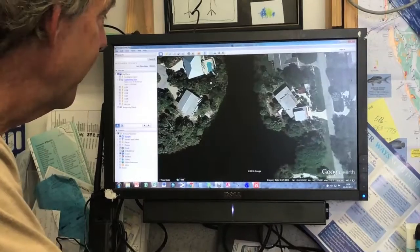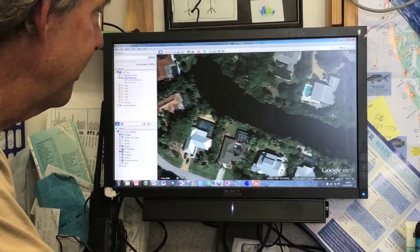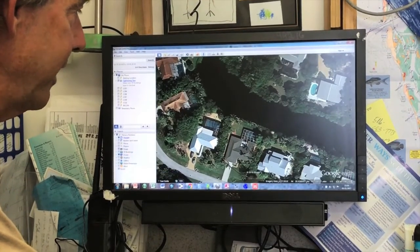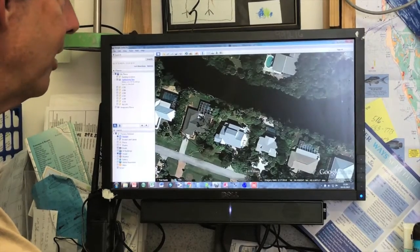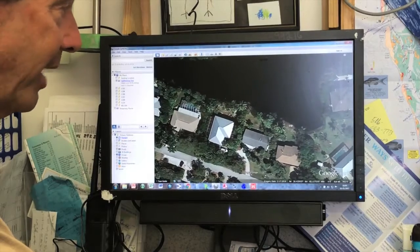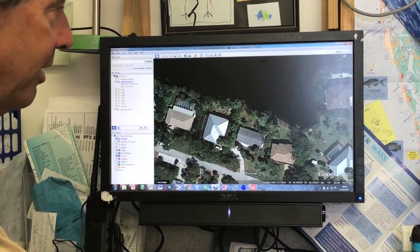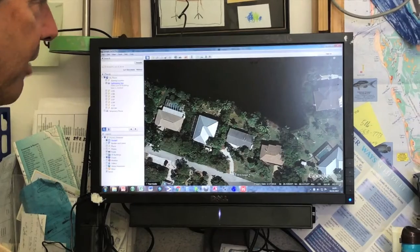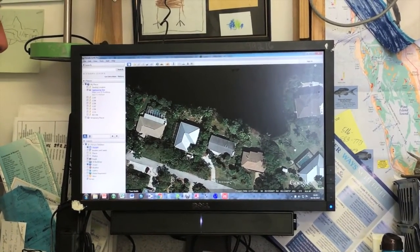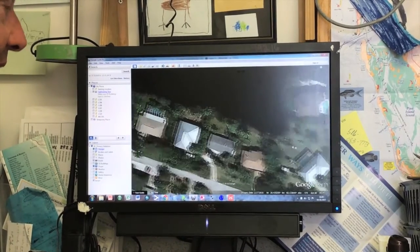I don't know, but most of the properties look great, except for a few like here that could probably do a better job of putting a buffer between their yards and the waters. Like right here, you could probably have a better buffer there. But it also depends on what you're putting on your yard. If you're not putting any fertilizer on there, the impact is not that great.